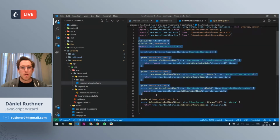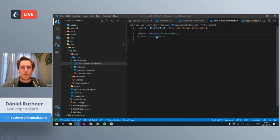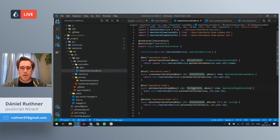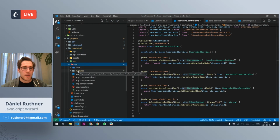And this is how a controller looks like in NestJS. Super simple. You have the path here. You have the request methods, and in this context interface, there is the user object. So the user ID and all the data that we need is already extracted from the authentication token, and we can start working with it from here. So this is where the front-end app meets the backend, and let me take you to the front-end part.